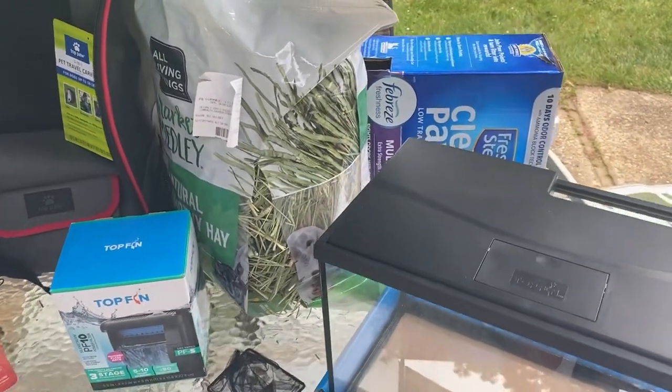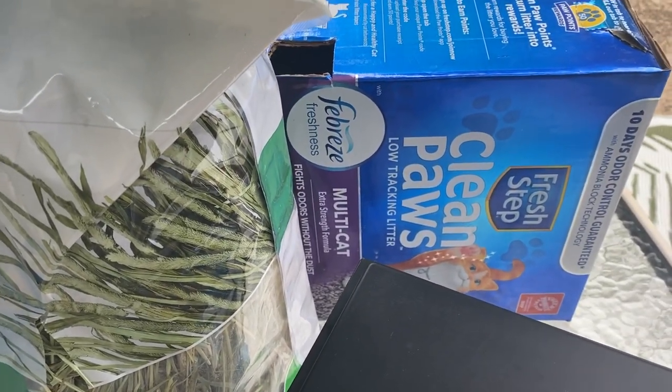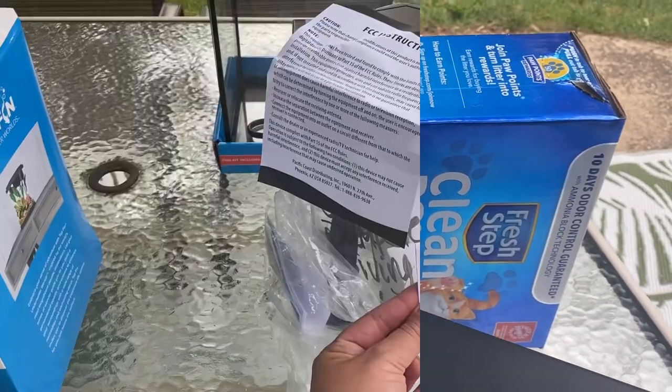And then last but not least, we have this Fresh Step Clean Paws low tracking litter with Febreze. It is opened, but that's just fine. I'll close it up and donate it to the animal shelter.